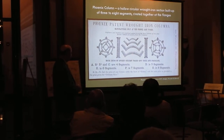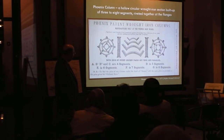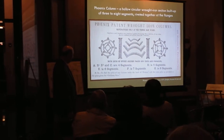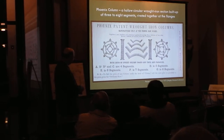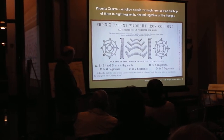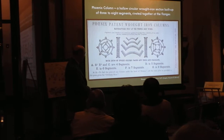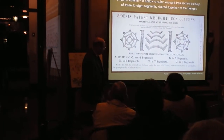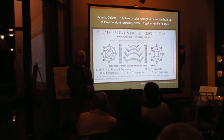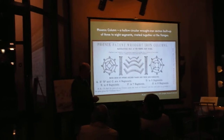This is a photograph of one of their catalogs for wrought iron columns. You can see they come in lots of sizes, different numbers of segments. They gave them letters depending on the size of the column and the number of segments. So you could call up Phoenixville and say, I need 8 column Ds, 20 foot long. They would rivet them up for you, put them on the train, ship them to your project site.